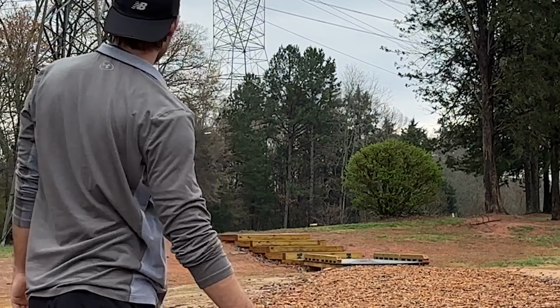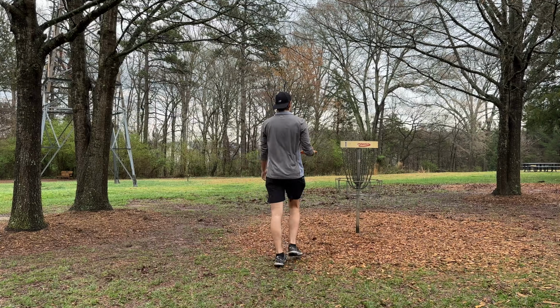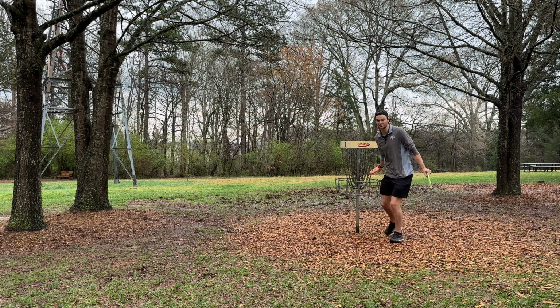As you can see, dead straight, it just flips up and goes left. No matter how much hyzer I put on it, I'm gonna have an approach shot. Now that I'm thinking about what I just did, I very easily and probably should have just gone backhand turnover the entire time. I'm not too great at throwing those, but it would have been better than what I just threw. Little par on one, kind of half expected that, especially with how much this thing flips up.